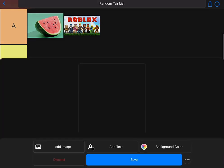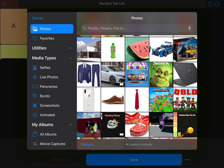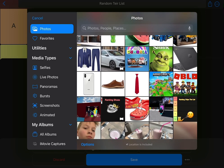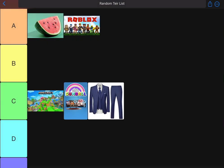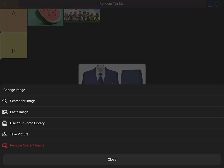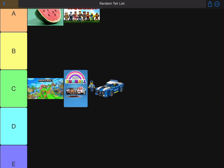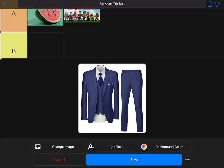I'm going to kind of try to speed run this one. Is there any more in B tier? Let's see. Oh, this suit doesn't look. Actually. Now let me change that. C tier would probably be this Lego set. Let's go to B tier. Now I'm gonna add this suit, right?